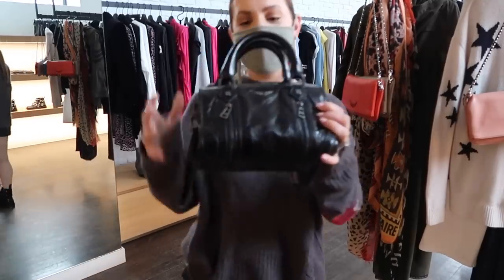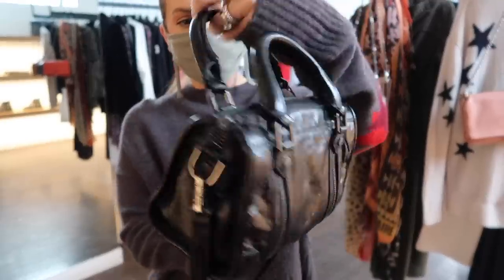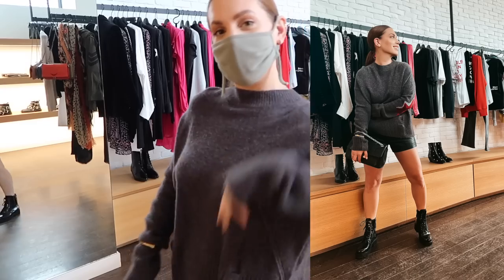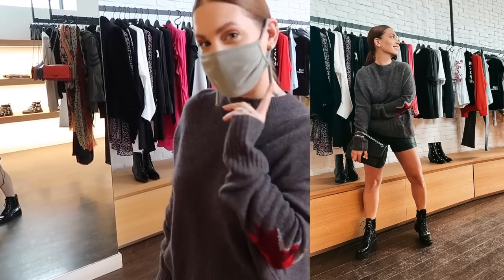Close up on the bag. That same crinkled leather. Love the look. It's like a half patent, which is, no lie, kind of perfect for today's weather. So look number one, I'll insert the picture here. You guys will be able to pick which look is your favorite.